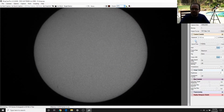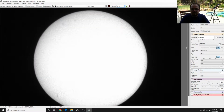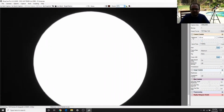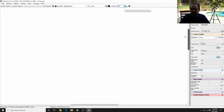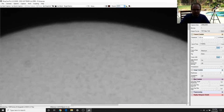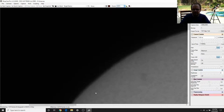So I'm going to push up the exposure because what I want to see is this. I want a bright, bright, bright sun, a really bright solar disk, and I want to see if along the edge we can find anything interesting. All right. I don't see anything here, and there may not be anything interesting right now. Usually there's at least something.